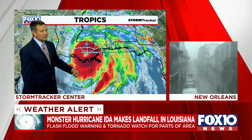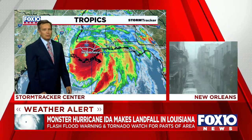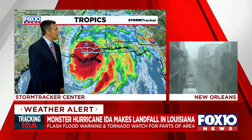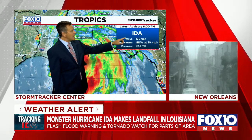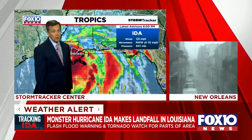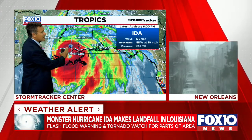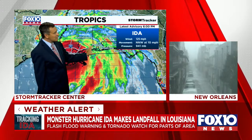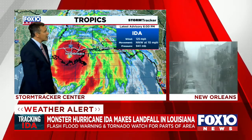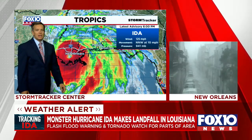New Orleans is getting a little more than they bargained for, as it's taken more of a wobble to the right, more of a northerly track here with the most recent advisory. And right now, the new update from the National Hurricane Center shows it's going north-northwest at 10. So it's already started to make that turn more northerly. That means it may actually stay a little closer to our area, but also it's bringing the core of the winds right into the west side of New Orleans.